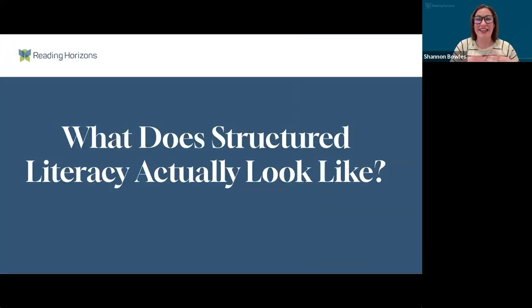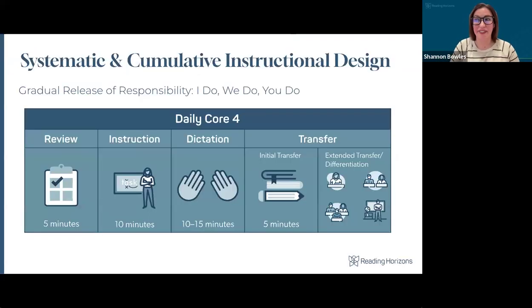So what does structured literacy actually look like in a classroom? I'm going to show you an example of a systematic and cumulative instructional design. This follows the gradual release of responsibility, that I do, we do, you do approach. As we move through a lesson, it's going to build students' strengths as they go.